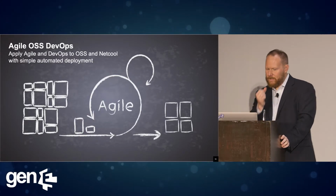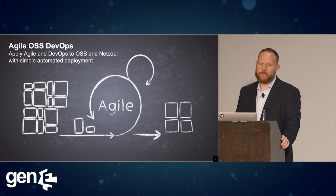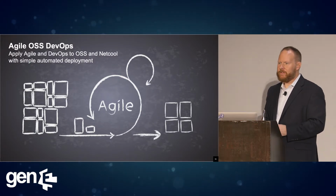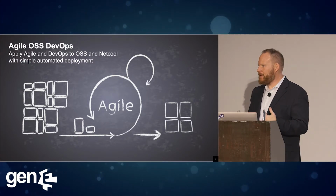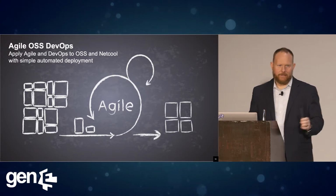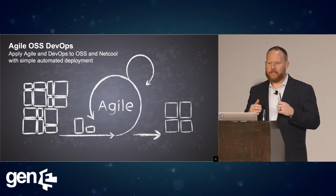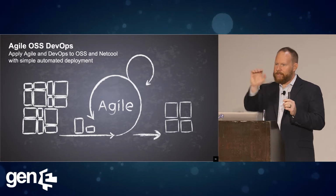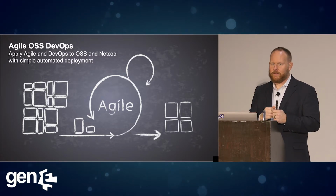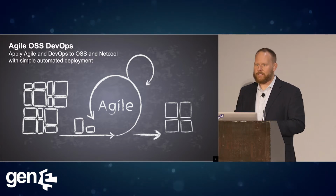So what I wanted to talk to you about is looking at Agile OSS DevOps, right? So this is kind of a shift in thinking from a Netcool perspective, right? If you come into a Netcool environment, or I'll just say it generically, any OSS environment, people have a tendency to go through things real systematically, which you have to, right? And implement things in test, validate that they're working, and then do some QA testing and then push them into production.